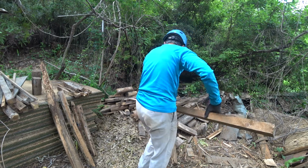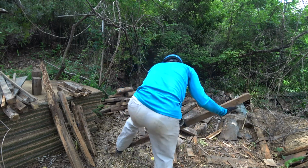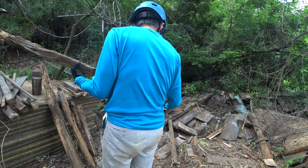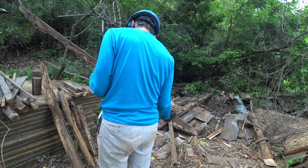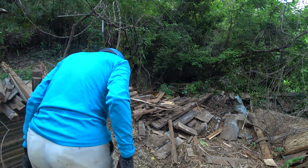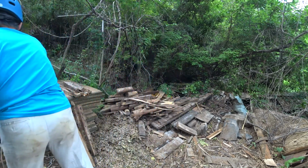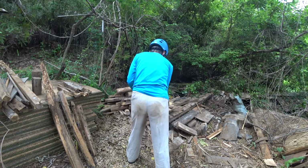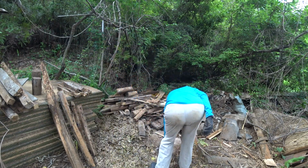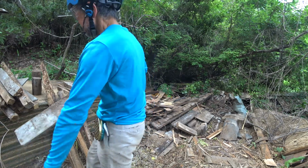Is this a good piece? Not toward the end. Oh. Actually, it may be a good piece. Yeah, it doesn't break easily. All these nails. Long nails. I stepped on this. This is a good piece. Many of these are not good solid, but still usable, you know. Many of these are usable pieces.